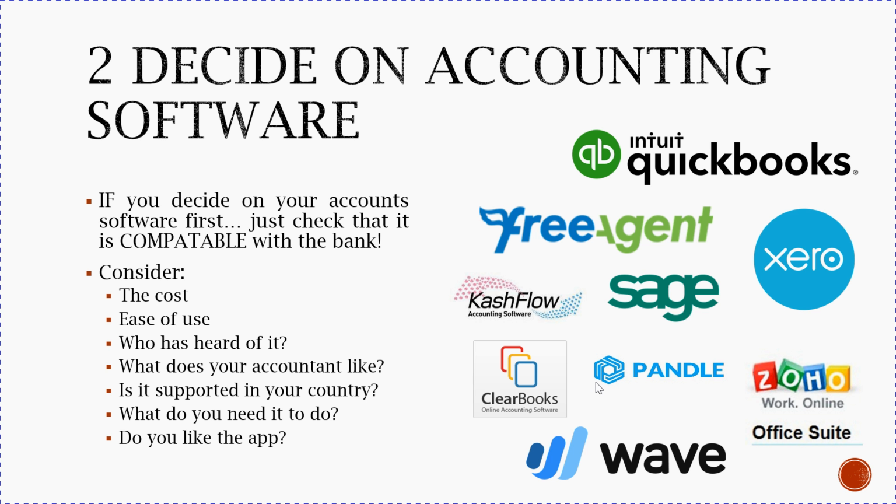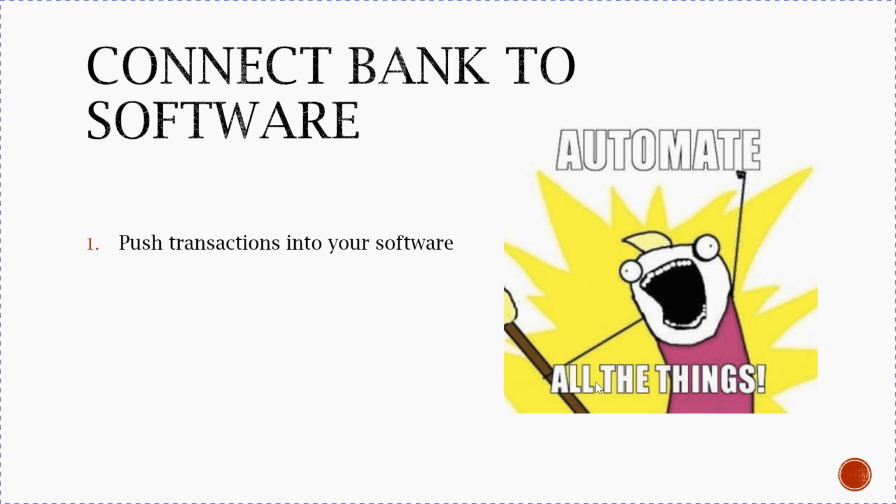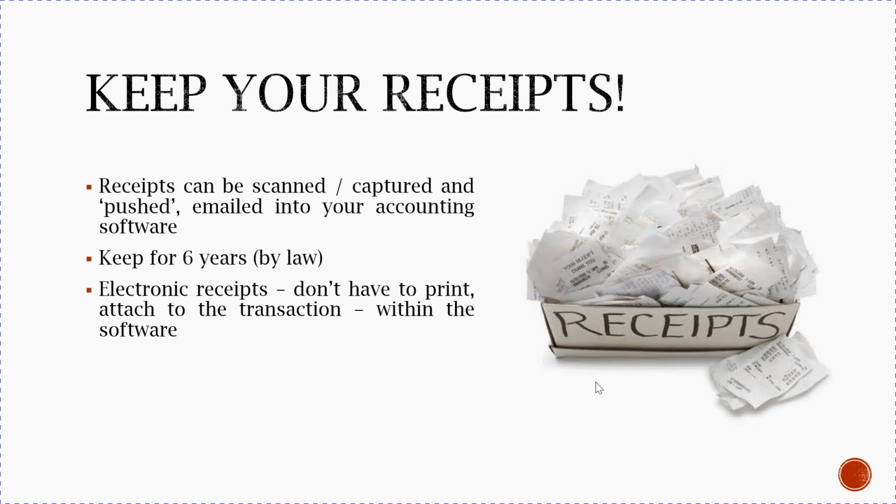So I think all of them give you a free trial of some sort. So just do a bit of research into them. But I would strongly urge you to get some sort of accounting software when you first set up your limited company. And then once you've decided on the two, the software and the bank, then you connect your bank to your software, and that's just to aid in the automation. You push your transactions into your software, so the transactions on the bank get pushed into the software, and that's how you can get your bookkeeping done, and that's how you can get your accounting done.